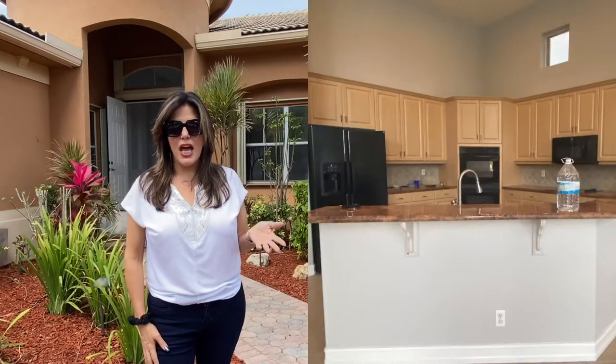In addition to the peach countertops, there's black appliances. The seller did not want to change that. It's been for sale quite a while. We're here to make it look cool and appealing. There are some features that buyers probably see as dated.